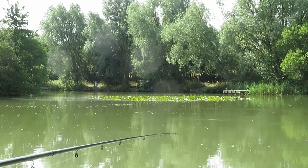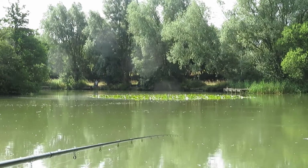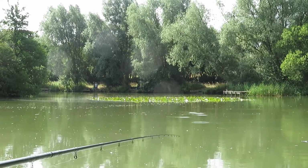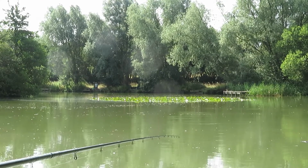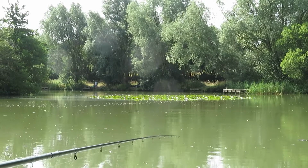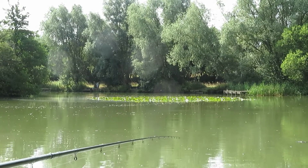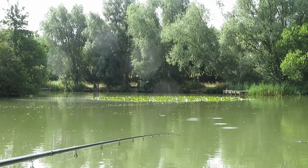There's quite a few little ducklings there. Luckily they're not up my end at the moment, but they were the first thing. A lot of people who fish here don't really feed enough, so I do tend to get quite a lot of attention from the ducks. Because this is another one of those lakes where the more regular the feed goes in, the more you catch.